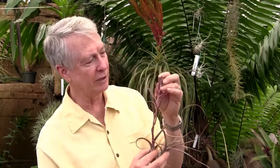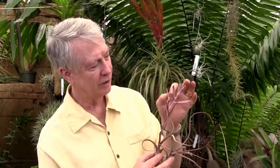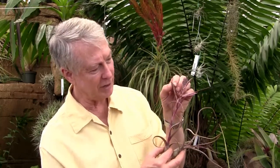This one is past bloomed, and maybe you can see the seed pods on this one. There's little green guys up here at the top. They'll take a year or so to ripen and open, and then you can sow the seeds and grow them for 20 years.